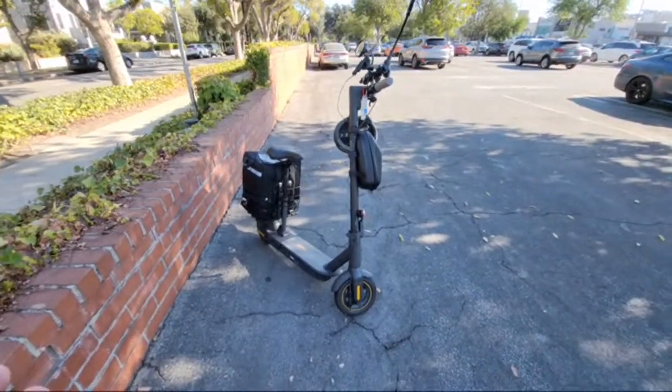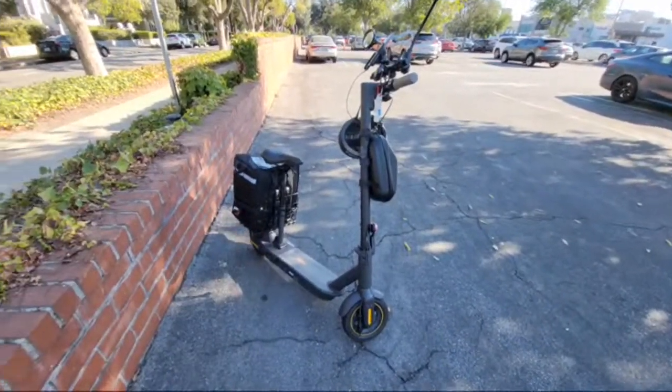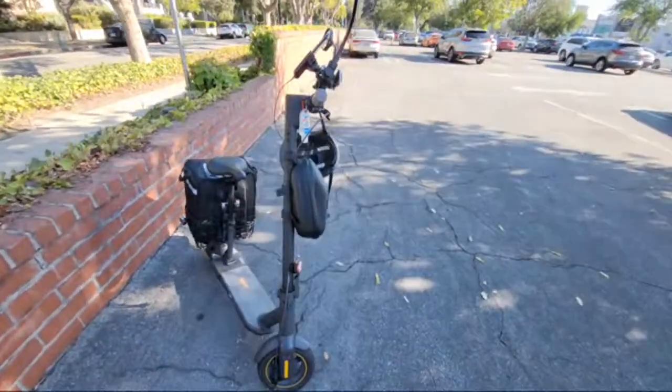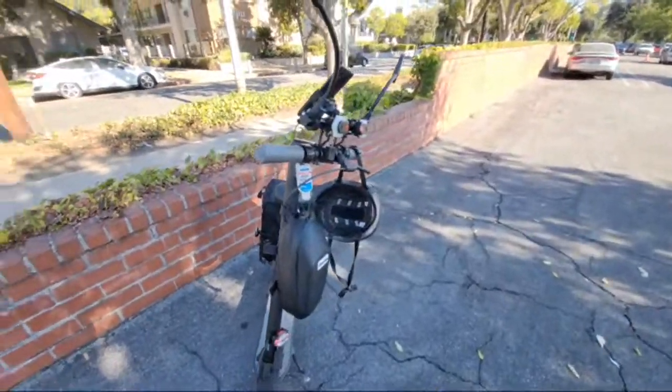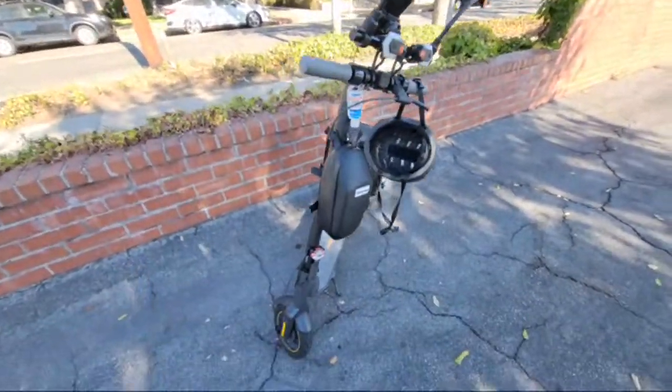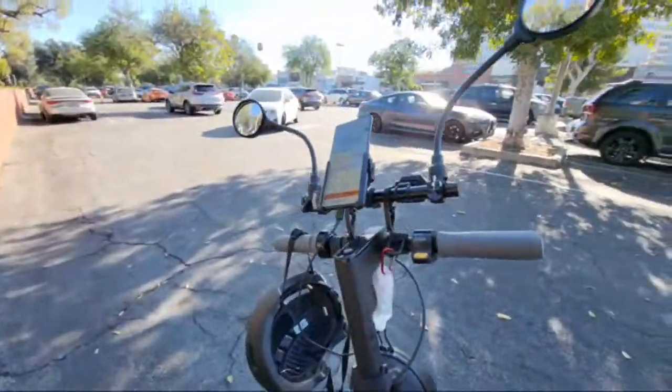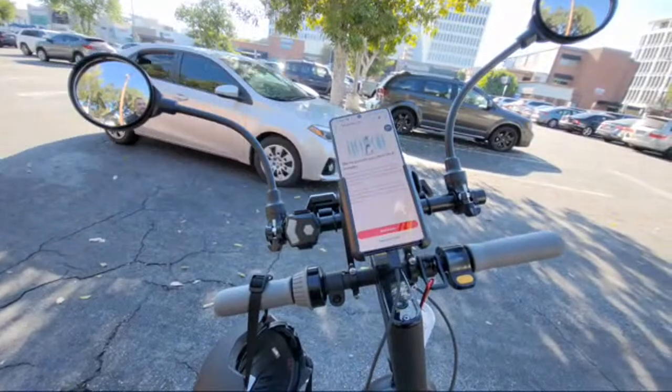So I'm in Pasadena, California. I got the Segway Ninebot Max. This is a pretty awesome scooter. As you can see, I did some modifications to it here for food deliveries. So first thing I'm gonna go ahead and share with you, I'm using the Samsung phone here.